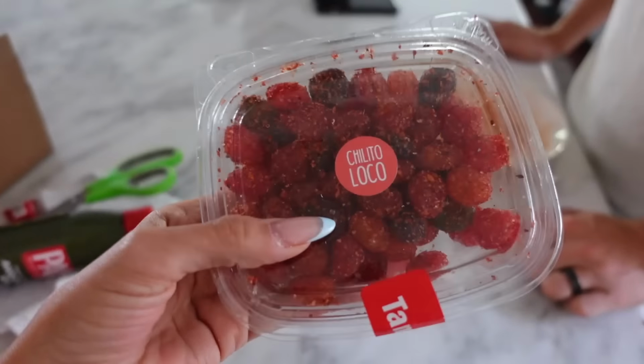They're pretty good. What do I rate these? Maybe like an 8 out of 10? I'm gonna give it 9 out of 10. I really like it. Okay, well we have one more thing to try. Let me get some water. We have something else to try.